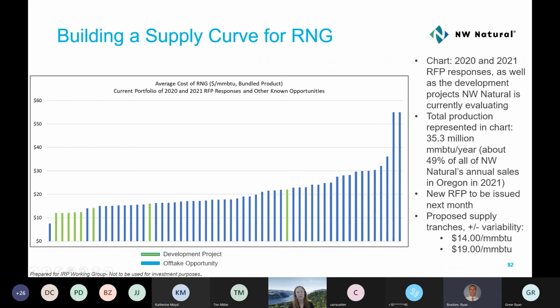I'll turn my camera back on. Sorry. Each of these projects will also have its own avoided cost. So there are different attributes associated with each one of these, like if it's something that could be delivered to us, and there are different costs that can be avoided with the different projects. So it's not as simple as just subtracting one number from all of them.